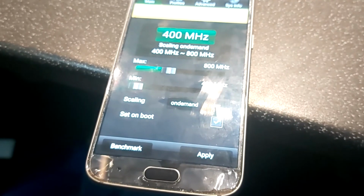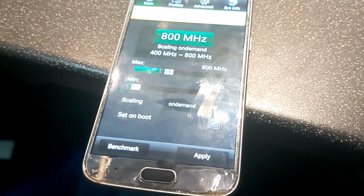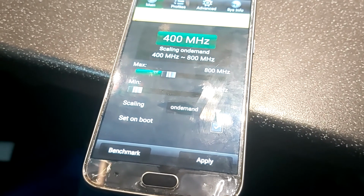Although overall I'd definitely still recommend this phone for a kid or someone who just needs a cheap long-term phone, well, short-term phone really. Although you would definitely want a good case for it as it can be quite fragile.